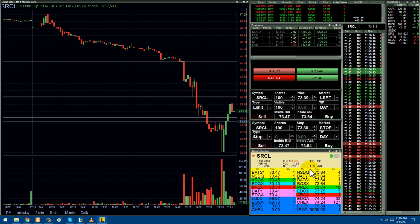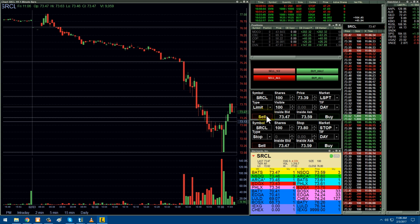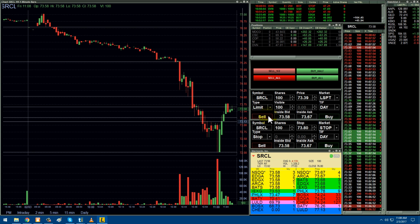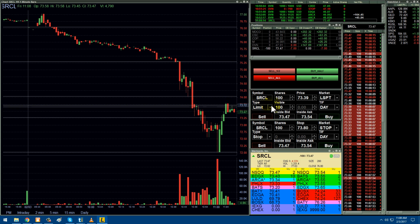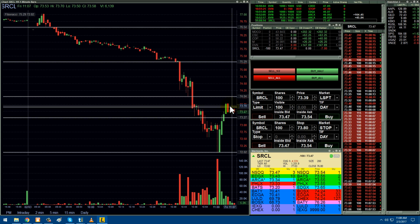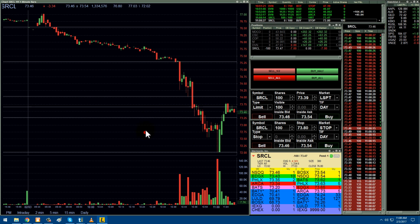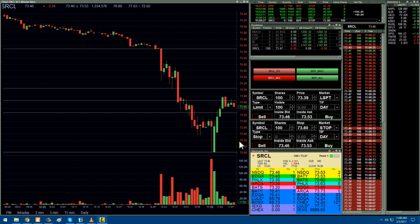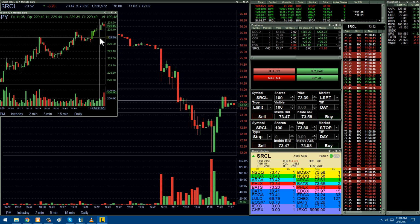Okay, now the spreads are pretty extreme. 15-cent spread. The 5 minutes getting closer and closer. Right now the 5 minutes have 74.09. Here's the curl down. Shorting some here. And I'm going to have a stop at 80. At the moment I have a stop at 80. Let's see if it continues. SPY looks like it wants to come down here.